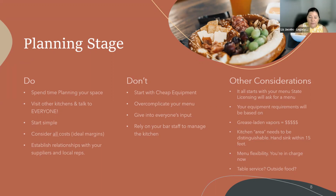And then establish relationships with your suppliers and your local reps. Definitely make sure that you challenge them to give you better pricing and availability. Remember, they do work for you no matter how small your tap room is, so you can shop around and you can work with other companies as well. So definitely establish those relationships early on.